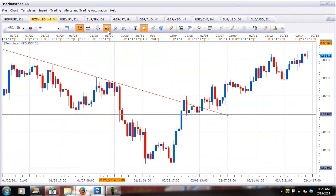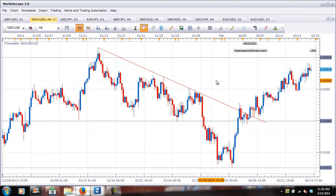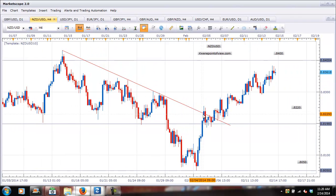You can see we had this ascending trend line right here. The pair managed to break above it, and now the cross is moving slower, gradually but surely. It's up about 130 pips from this break, because what you would actually want to play is the break, but then the pullback to it right around the 82.12 level.